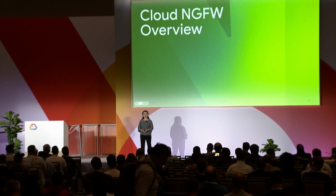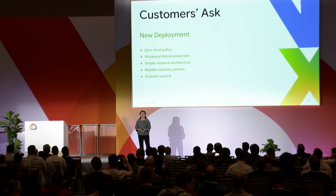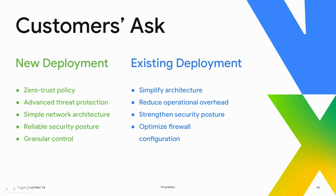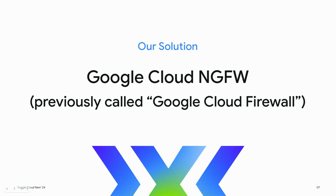Now first, Cloud NGFW overview. When our customers come to the cloud, security is always on top of their mind. They often treat it as a great opportunity to get a fresh start where they can build a network with simple architecture and robust security posture, a network that's simple and safe to operate. As they expand the cloud deployment and bring in more and more business-critical applications, sensitive customer data, they always wanted to strengthen their security control without increasing the complexity of the network. Well, Google Cloud Next Generation Firewall, Cloud NGFW, is our answer to those requests.